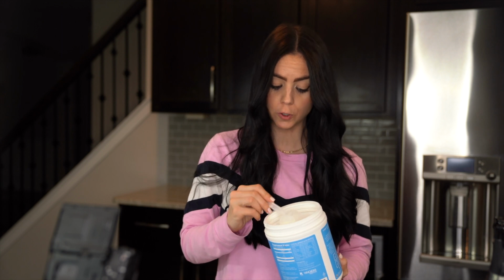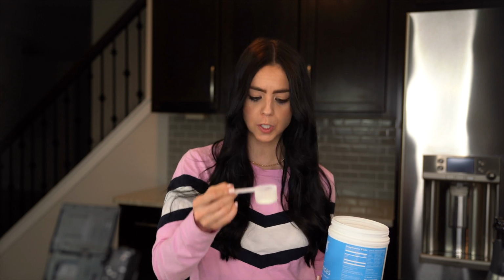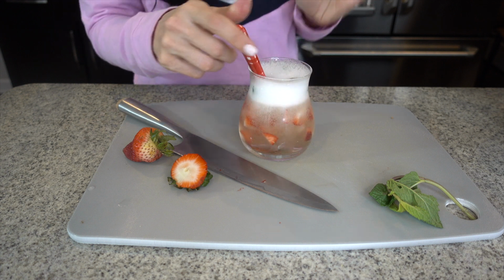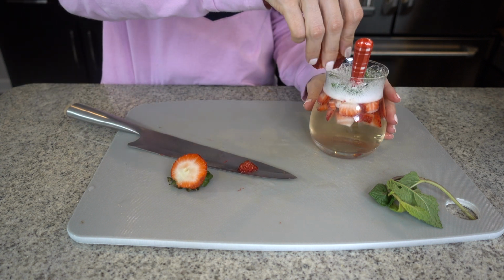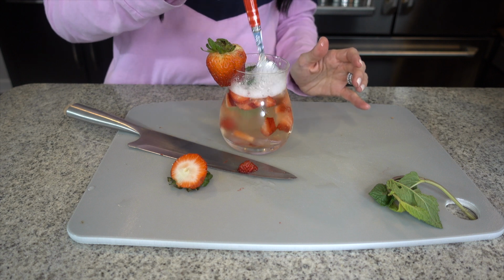I don't do a full scoop because if I was making a punch, which I've done in the past, I add a couple scoops, but I add like half a scoop of collagen. Okay, then I go ahead and just stir that all together. Don't stir too fast because it will expand. So just kind of stir it slowly. And then just for garnish, take a little strawberry, slice her in half, toss her on there. Make sure all of your collagen has dissolved.